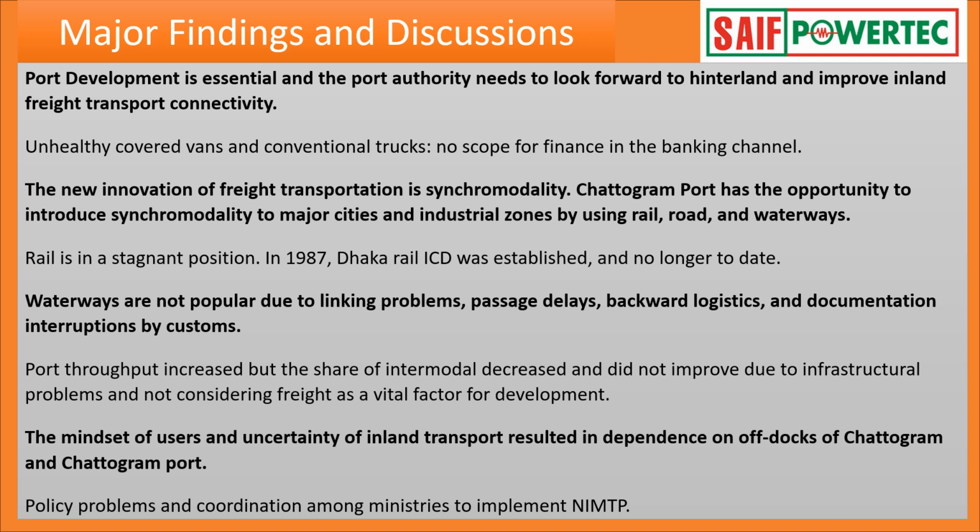As rail started in 1987, it is in a stagnant position. So Dhaka Rail ICD was established, but no more have been established to date, so we need more ICDs in Bangladesh. Waterways are not proper due to linking problems, passage delays, backward logistics, and documentation interruption by customs. So we need to think about what more we can do for this trade to improve the facilities in waterways. Also establish more ICTs. Port throughput increased, but the share of intermodal decreased, and did not improve due to the infrastructure problems and not considering freight as a vital factor for development in Bangladesh.